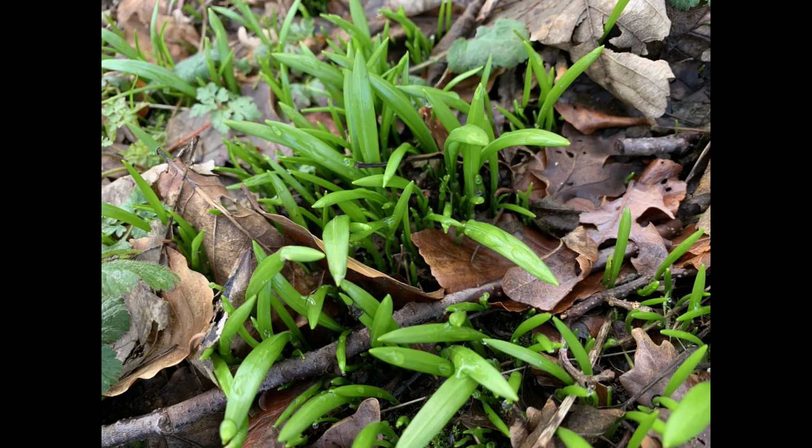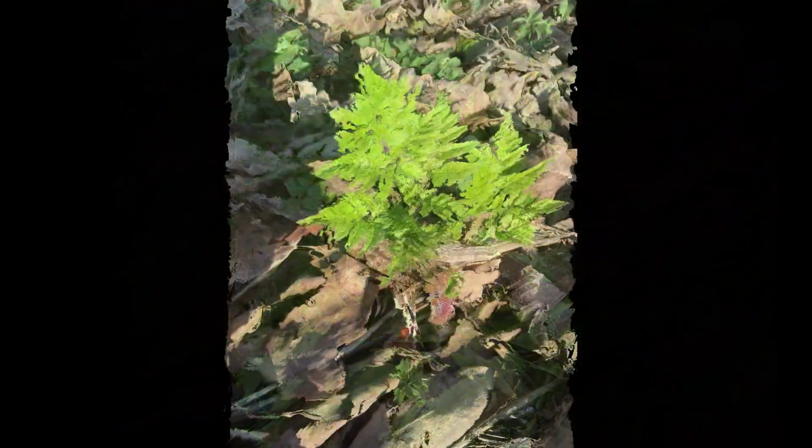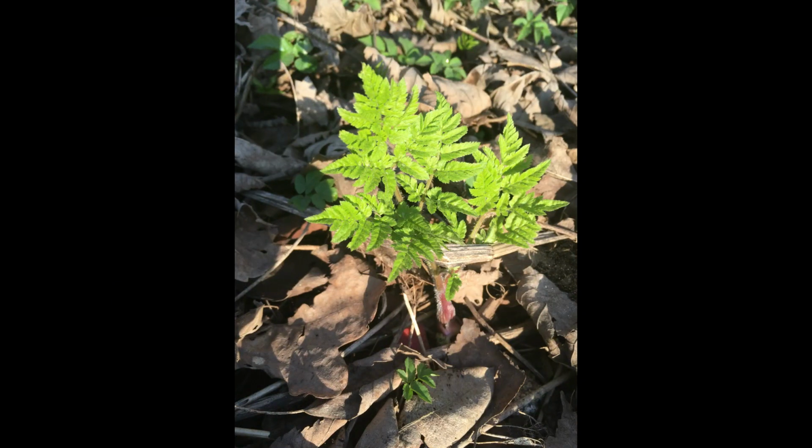Today we're focusing very much on spring, and we hope you enjoy our little virtual tour today. Hi, we've come out today to see what we can find on the 1st of March. It's a time when the new plants are starting to grow, so we're going to see what we can find on the floor of the forest here.